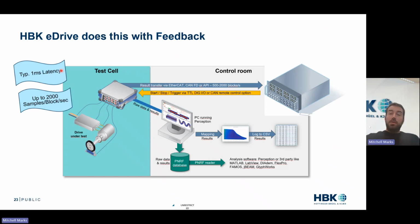We can do this because we have roughly a 1 millisecond latency, and we can offer up to 2 kilohertz feedback. We can then record all the data, that really high accuracy data. We can compare it to your test data. When we do the calculations, we offer the feedback, we unload burdensome calculations off of that real-time computer.